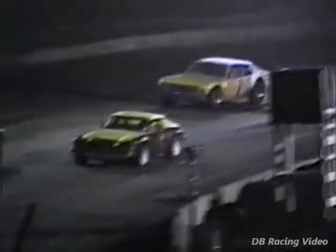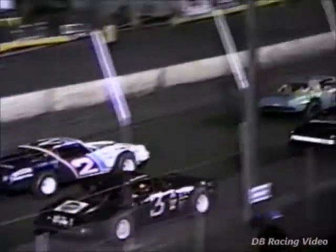Row number 6. This evening, we will be starting at 6:30 next Saturday night, and we will open the show with the remainder of the two street stock feature events, if we do not get the street stock feature events completed before the curfew tonight. So up on the front row, we've got the 36 of Robert Scott.